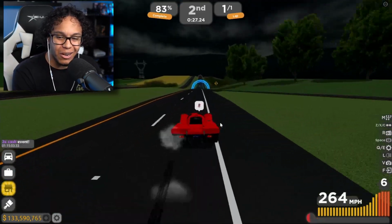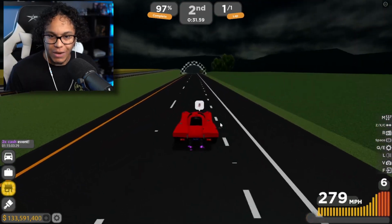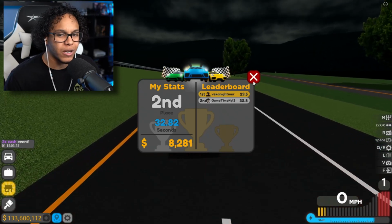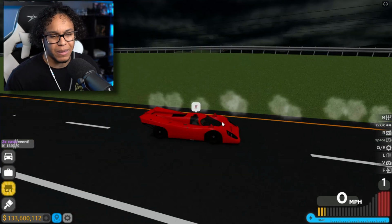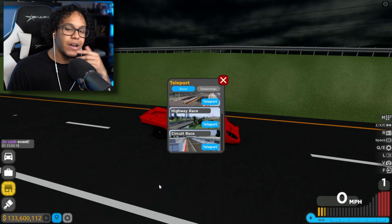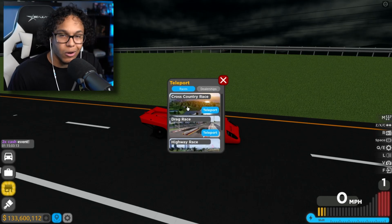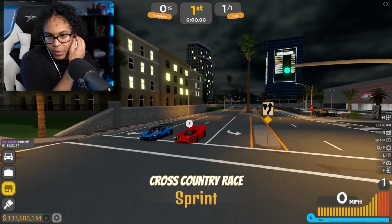But you don't need it. This car is not meant for a top speed highway race. This car was meant for the track. And I probably could have gotten a 170-something, which I'm going to try for again after this episode's over. But 32.8 at 307 top speed, bro, not too bad. I wonder how this will do at one of the races I need to incorporate, which is cross country. It's a long race. I don't want to do it, but you know what? Let's do it anyways. All right, here we go.